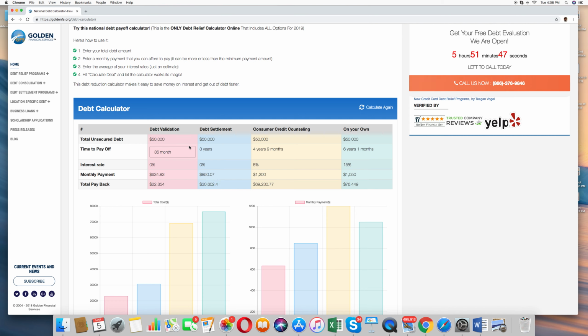The downside with debt settlement is your credit cards are going to go to collection. And once your accounts go to collection, you get late marks on your credit. You get all of that negative, nasty-looking credit history that's going to show up. And it's going to stay on your credit like an ugly tattoo. It's going to stay in your credit for 7 years. So once you settle your debt, you may be able to save 30 to 40%, but you're going to ruin your credit. So we try to help people avoid debt settlement by using debt validation.